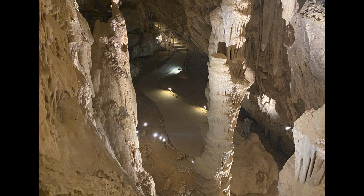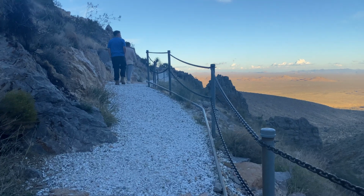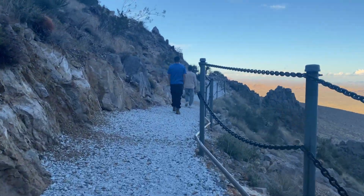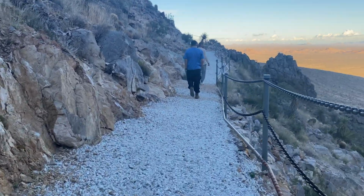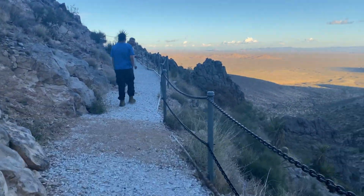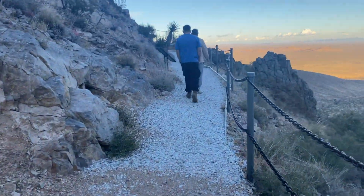After the cave tour ended, our tour guide let us walk back through the cave. I noticed that the cave system was very short and only felt long the first time because the guide took the time to explain what everything was.